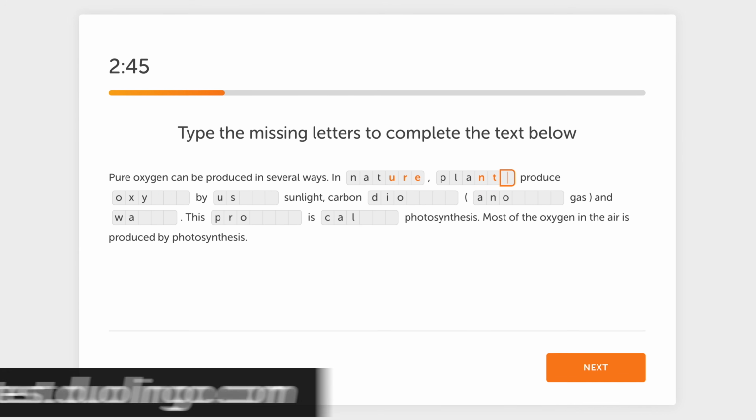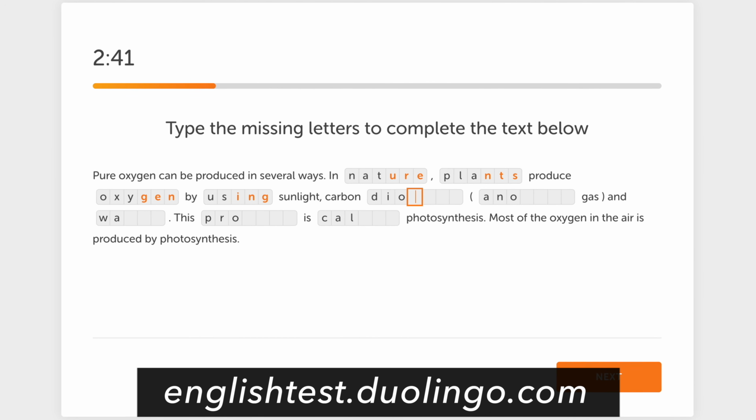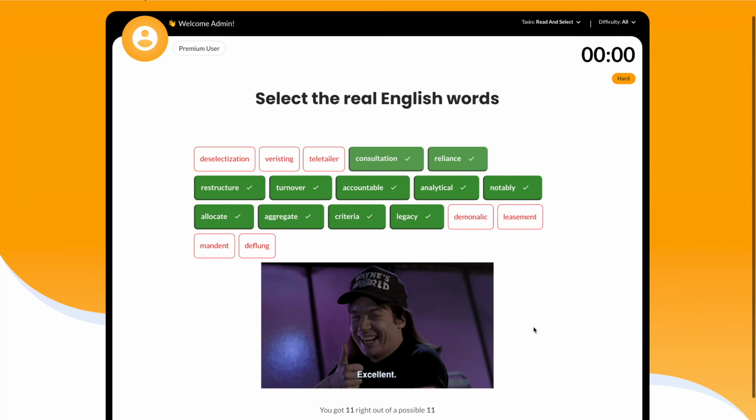So how can you practice? Well, there are 2 ways. On the Duolingo English test, you can take an official practice test, which gives you a score at the end. That's great. Another way to practice is to use the practice platform I've made on my website. Here you can practice all of the different question types lots and lots of times, and you can check your answers immediately. I think this is probably one of the best ways to prepare for this exam.